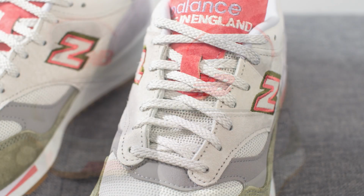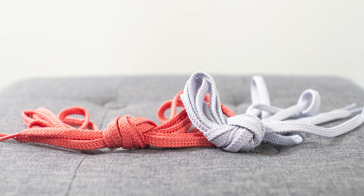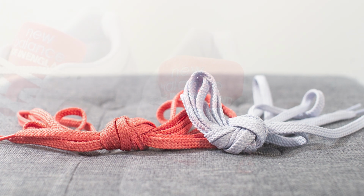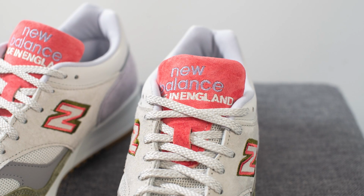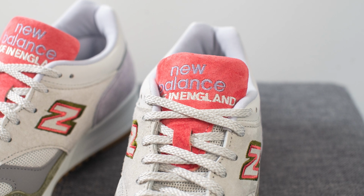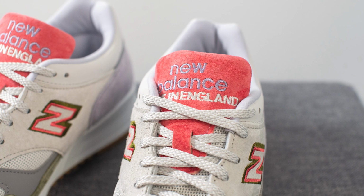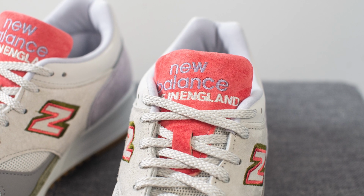For the laces, these come with a flat gray colored lace, but they also give us two secondary options, one that's done in this hot pink color, and the other done in this pale purple. Underneath the laces, we have the tongue. The bottom half of the tongue is constructed out of the same mesh that we saw earlier on the toe box, and then the top of the tongue is constructed out of this pink colored suede, and at the very top we have New Balance and Made in England branding embroidered in this light purple and white colors.